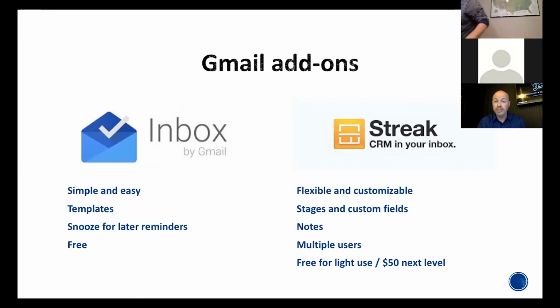As Tanner will discuss and show you, it allows you to set up different stages and custom fields. You can add notes, which you can't do in Inbox. And you can also have multiple users, where Inbox is designed for one email. The product is free for light use. You can only send up to 200 emails in a month on the free level. And beyond that, the next level up is $50 per user.